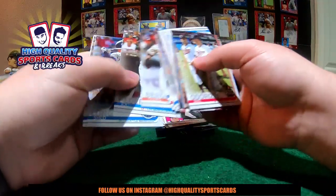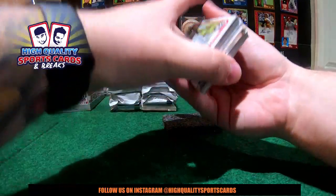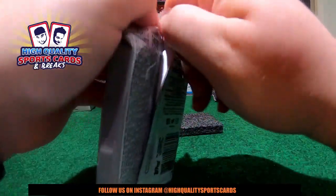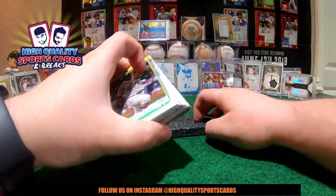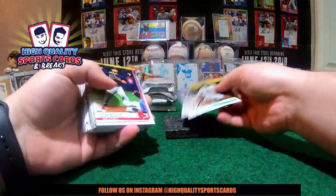Looking for a nice and gorgeous auto. Looking for the nice auto on this one. Let's do the auto here.